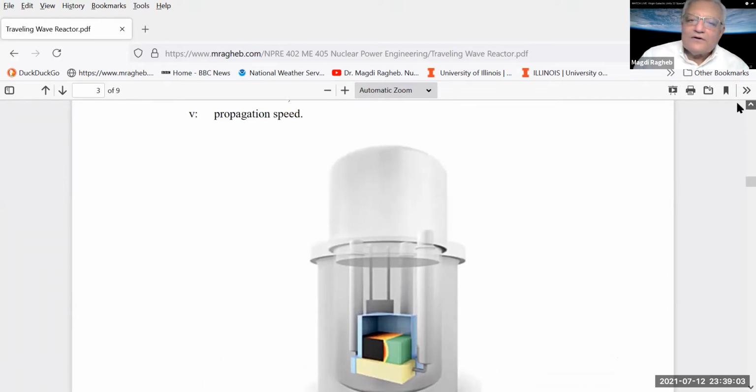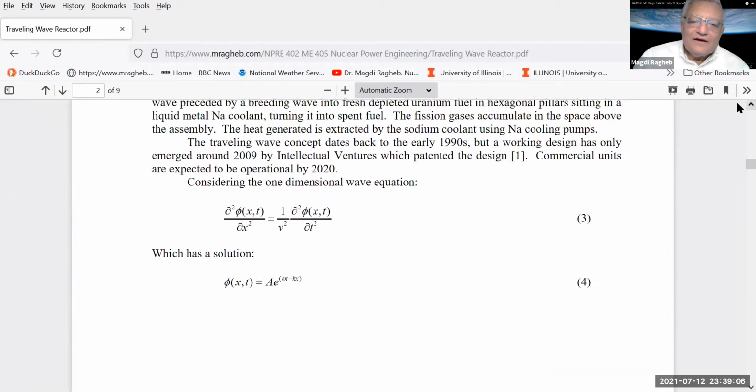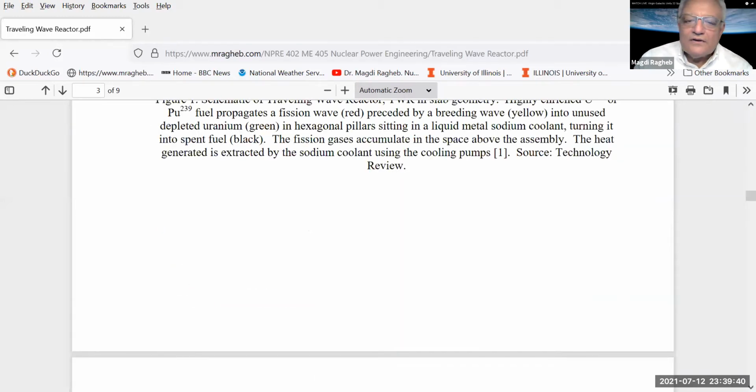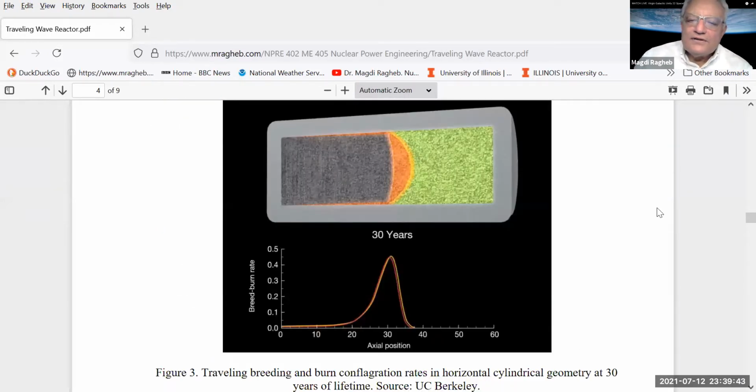And they call it traveling wave because basically the motion of the front of the breeding itself follows the wave equation, which is, as you could see here, a partial differential equation in the neutron flux that produces the power in the reactor. And a second partial derivative in time tells us it is a wave. It has a solution as a constant and e to the omega t. So it's a function of time and a function of space, x. You'll find that the wave supposedly would propagate in the breeding material.